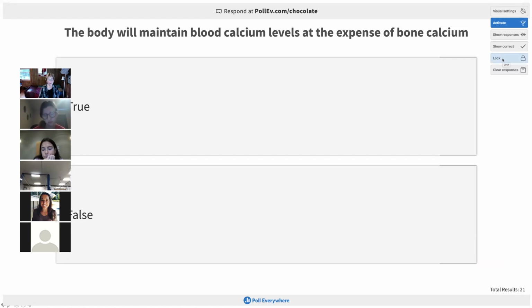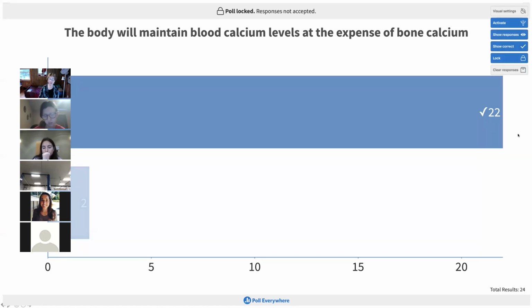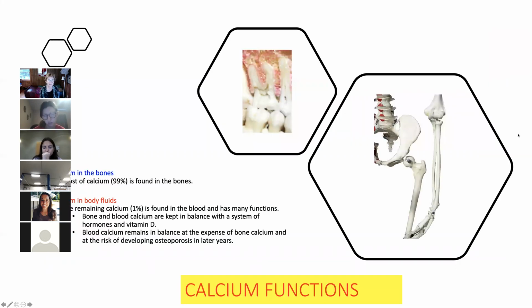All right, so this is true. Your blood calcium levels are probably one of the most tightly regulated minerals in your body, one of the most tightly regulated things in our body. And it has to do with the fact that while 99% of our calcium is found in the bone, that 1% that's found in the blood is used for nerve impulse transmission, heartbeat, and other functions. The body will sacrifice bone calcium in order to maintain blood calcium levels. So if your blood calcium levels are changing, there's something going on that should be looked at.